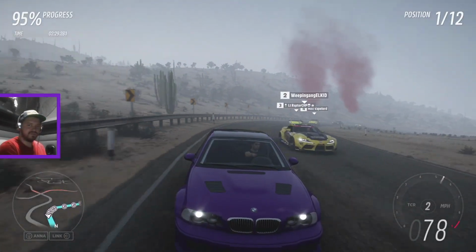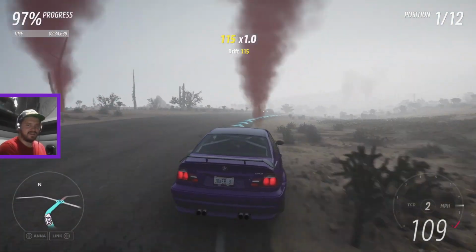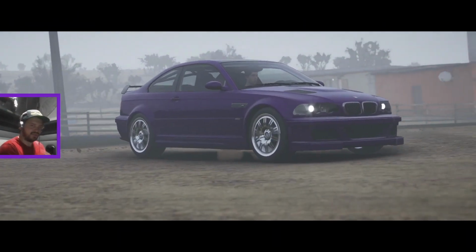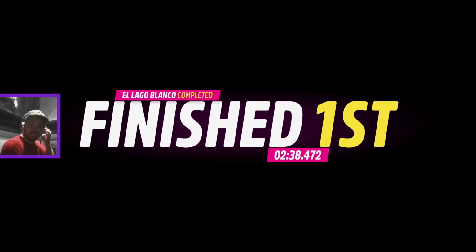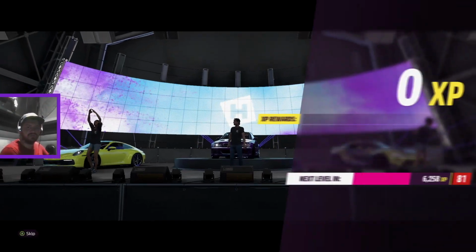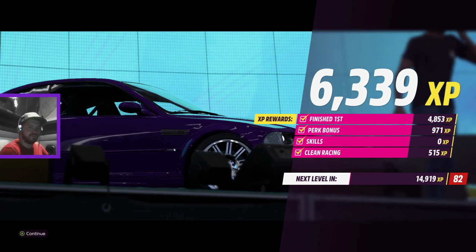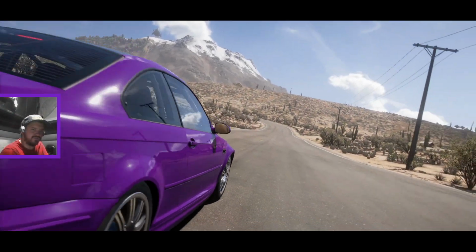Jeez. Is that a drift car? Is that what I'm racing? Did I win at the last second? Huh. Wow. Good grief. Good grief, man. Oh, hey, I win and I get an actual cutscene this time. And I level up. Sweet! And I get a Hoonigan Chevy Nova. Cool. Alright, well, I think that's enough for today.